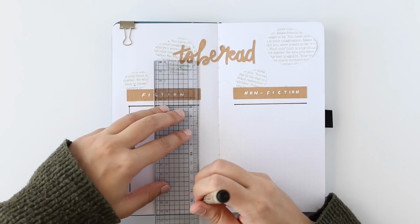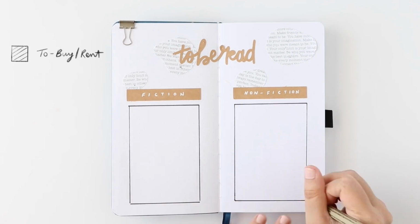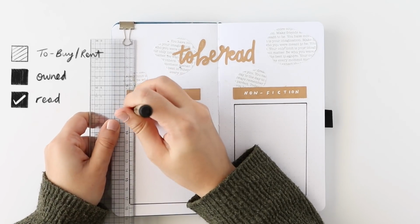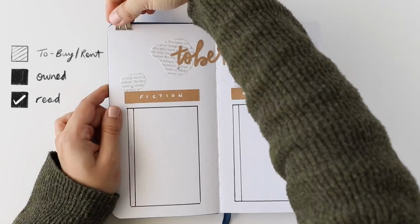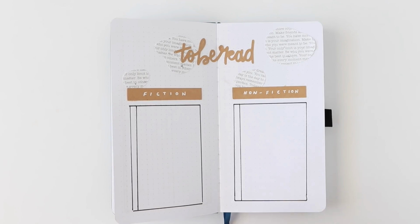I'll mark the left column with either diagonal lines if it's a book I need to buy, a solid square if it's a book I already own, and then once I read a book, I can give it a white check mark to indicate that it has been read, and it no longer requires the to-be-read classification.